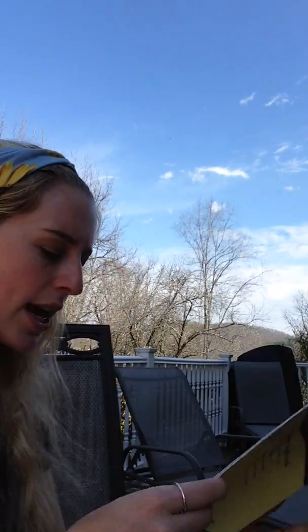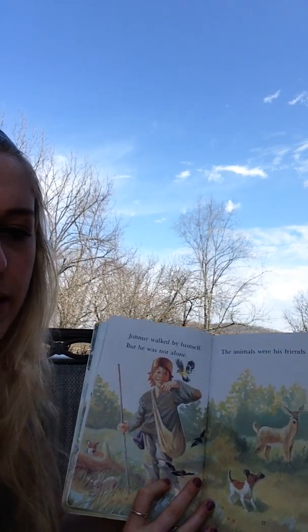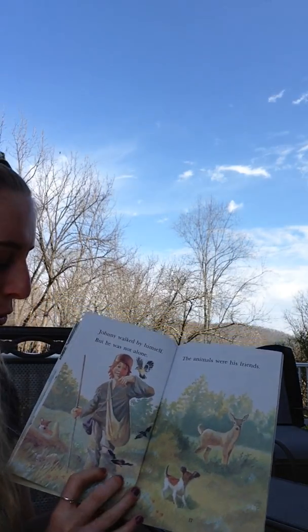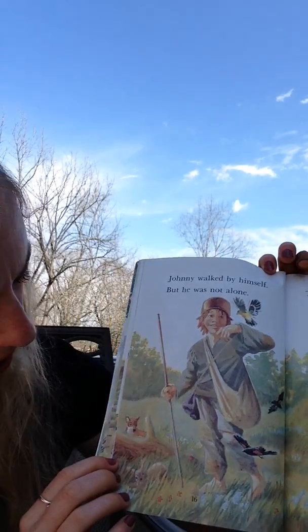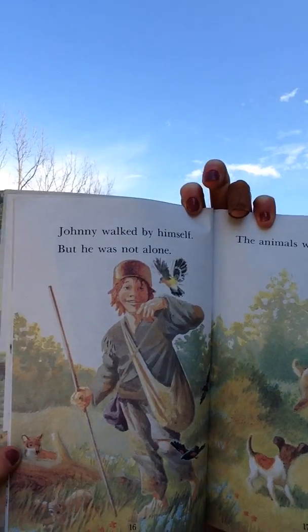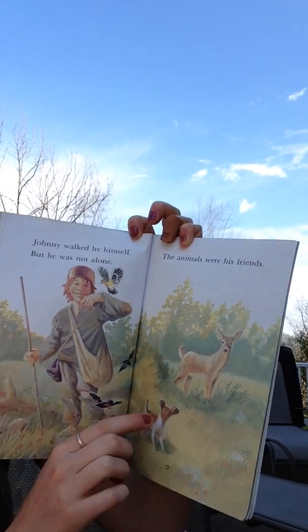And of course it's going to take a lot of time for the seeds to grow. He can't just sit there and watch it grow overnight. So it's going to take some time, but he's going to keep moving out west and keep planting seeds so that more trees will grow. Johnny walked by himself, but he was not alone. The animals were his friends. So let's look at all the animals. We have maybe a fox and a rabbit, and there are some birds. He's got his dog with him still, and there's a deer.